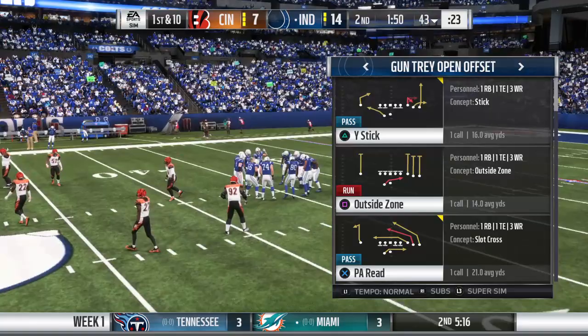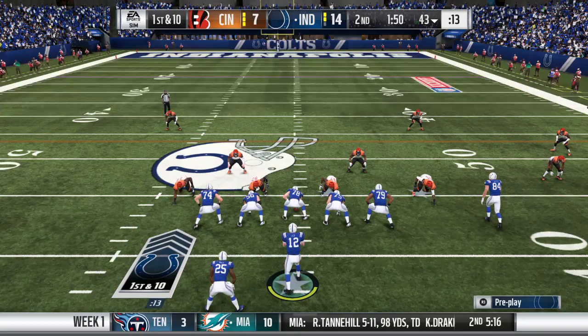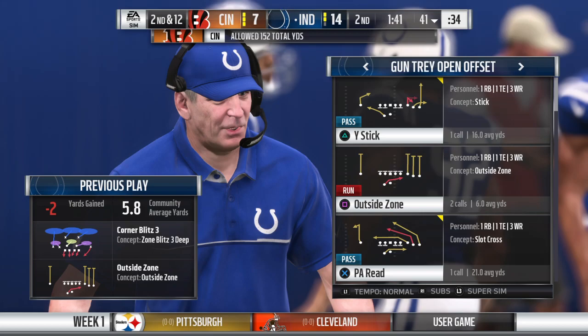So following the fumble, this offense will get another shot at it as they quickly head back onto the field. Starting the drive with a give to Mack. And a nice move will yield nothing as he's stopped behind the line. It's a loss of two there, bringing up second down.